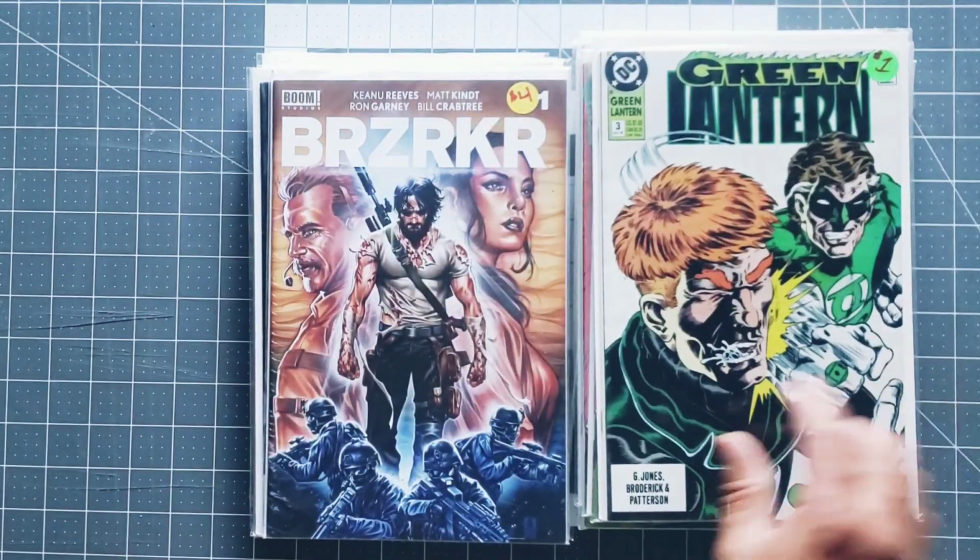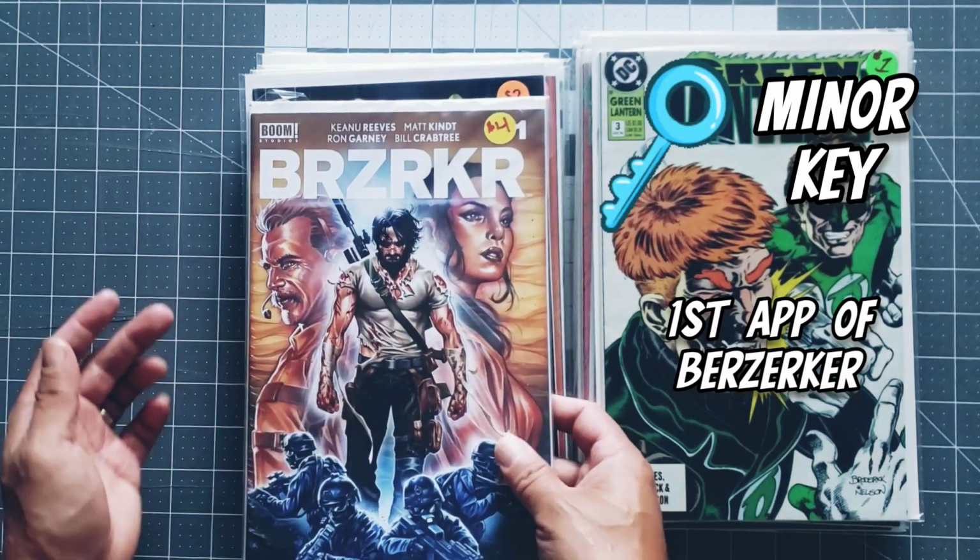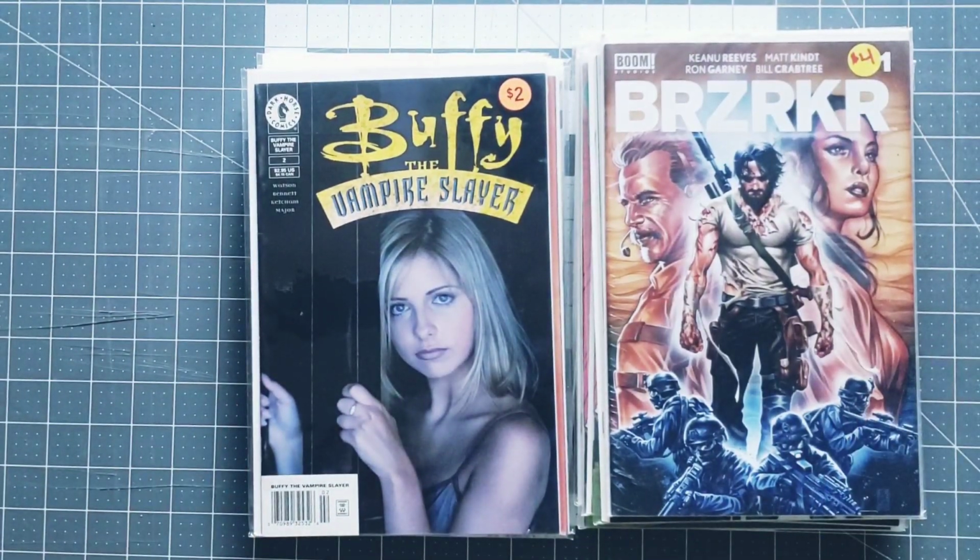Check him out. Then Berserker number 1. Of course, this is a minor key. This is the first appearance of Berserker. And then Buffy the Vampire Slayer number 2 with this terrific photo cover of Buffy. Oh, wow. I totally blanked out on her name.